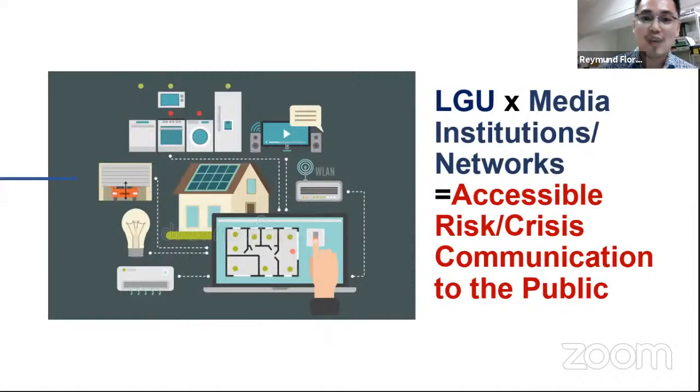It's not only that you are providing information to the public, but it's how you are providing this information to the public. And of course, we believe that media institutions and networks are important government partners in shaping public awareness about risk we face and providing updates, reports about the current situation so that we can help them provide more accessible information, particularly in risk information, which is deemed essential during this very challenging time of great uncertainties.